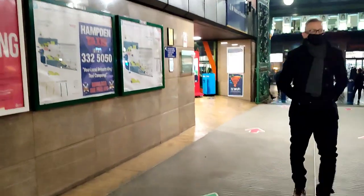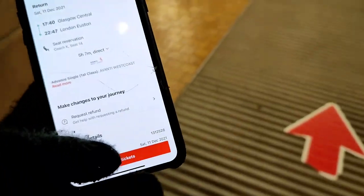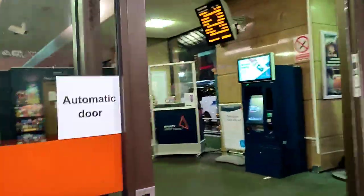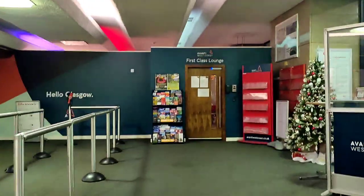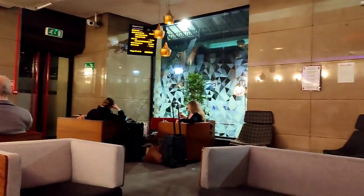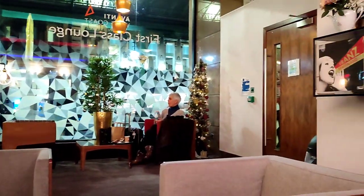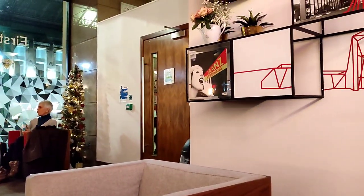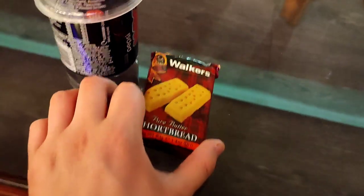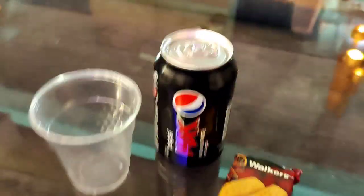It was strangely located inside the travel centre. I had a hard time finding it when I was planning my video. Inside, you'll find comfy sofas and chairs to relax in before your train. One thing I was rather annoyed about was the lack of a toilet. Drinks and light snacks were offered. I went for a diet Pepsi and some shortbread. Both were very nice.